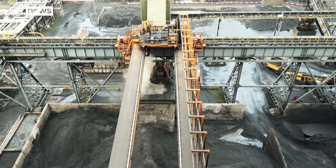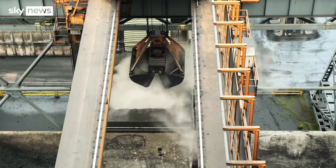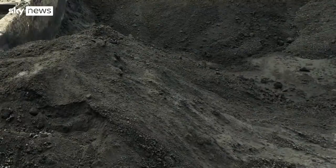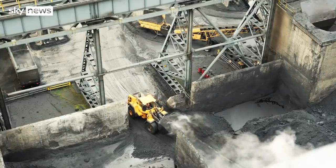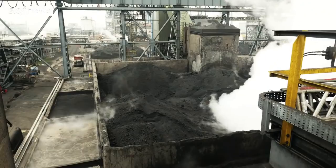This is the reality of green energy, the bit no one really talks about. Because the black substance you're looking at here will soon be part of the batteries powering the energy transition. If you have an iPhone, the chances are it has some of this North Sea carbon in it.